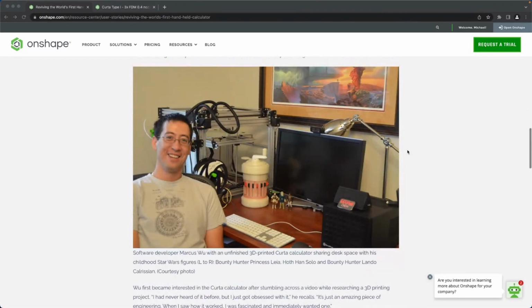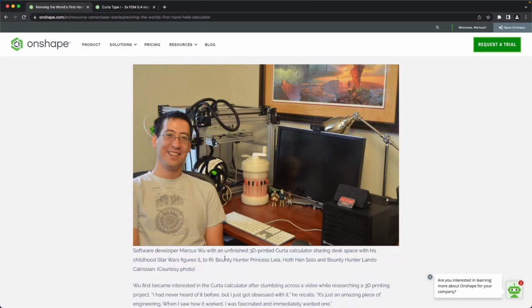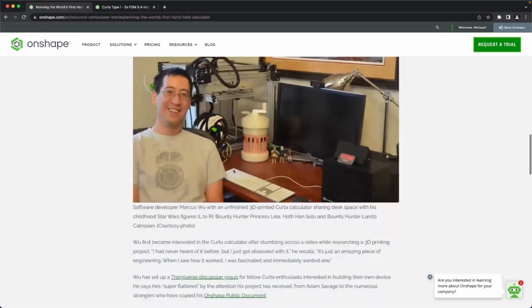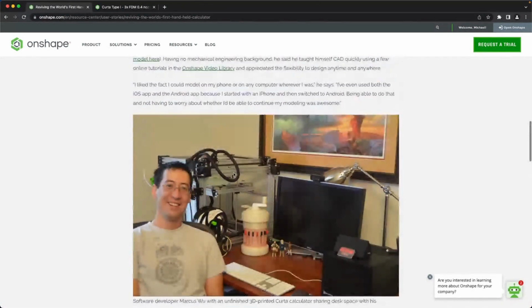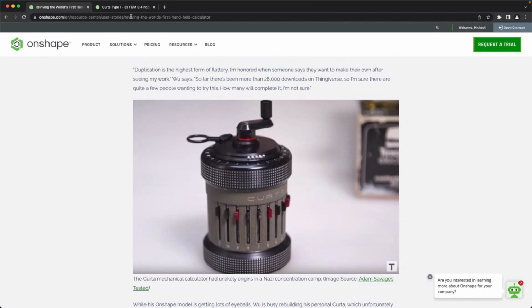Here he is. And you can see a 3D printed version of that hand crank calculator there, with a few Star Wars figures: Bounty Hunter, Princess Leia, Hoth and Solo. May the fourth be with all of you. May the fourth be with you.